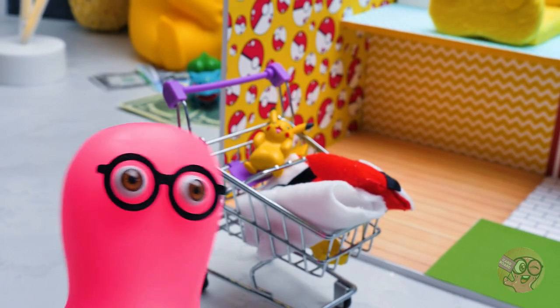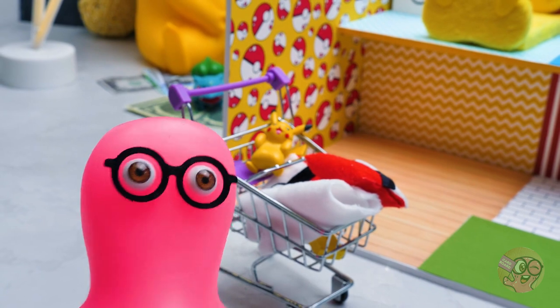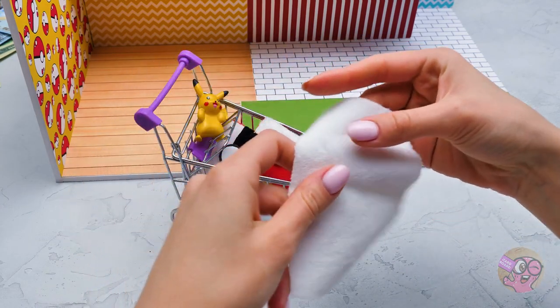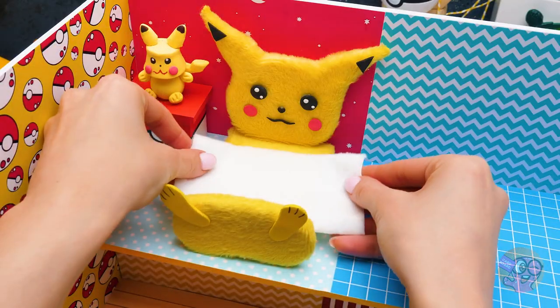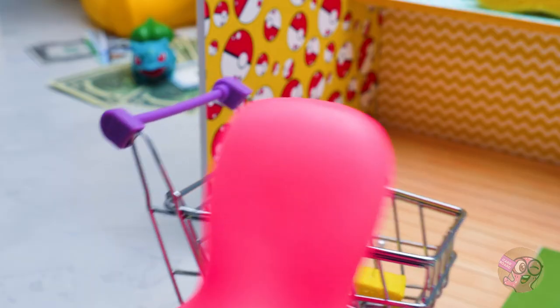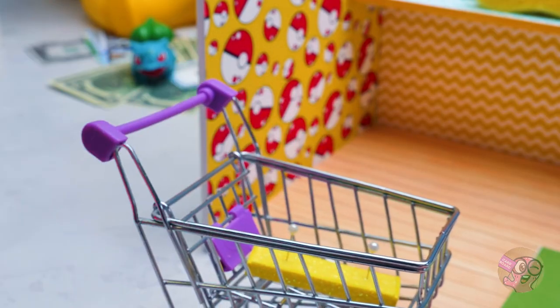So we managed to go shopping using my super speed. Oh, you bought so much. A lot of cool small stuff. The blanket and cushions. Oh, I wish I could sleep in this bed. Oh, Sue, you're too slow. Let me do everything. Ooh, a hanger.